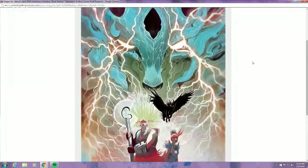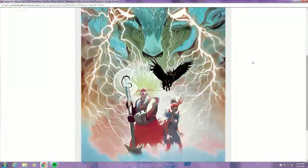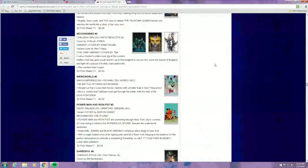And it works as far as the elements go to where your eyes are supposed to be, where you're supposed to be concentrating and looking for this wearable cover. It's just fun. I like it.